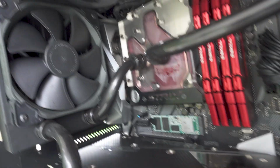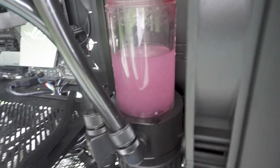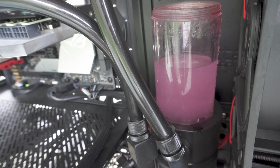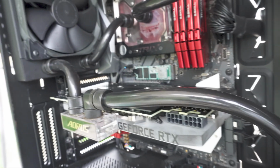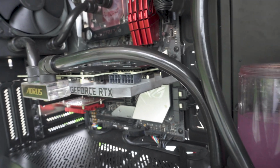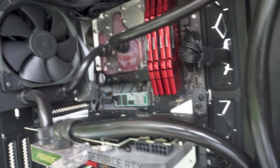So we can see water's obviously flowing. We've got a lot of bubbles here. Yeah, we're gonna need to let it run to get rid of those. No leaks, no water dripping. I'm gonna let it run for a little bit and make sure we're good to go. All right, we're back and we're done. Success. So I let it run for a little while, made sure there were no leaks, and there weren't.